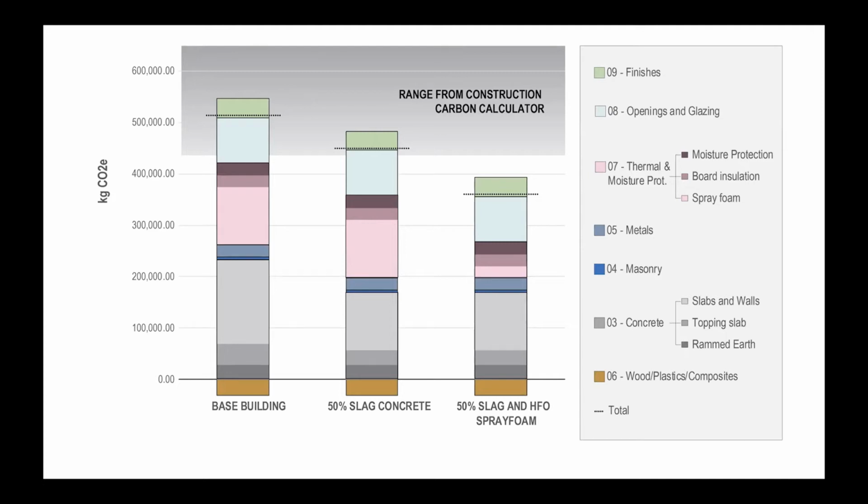Switching the blowing agent on the spray foam actually had a bigger impact than all the work we did on the concrete in the project. So that was a big takeaway for me. It's like, okay, let's start paying attention to insulation, mainly spray foam and XPS.